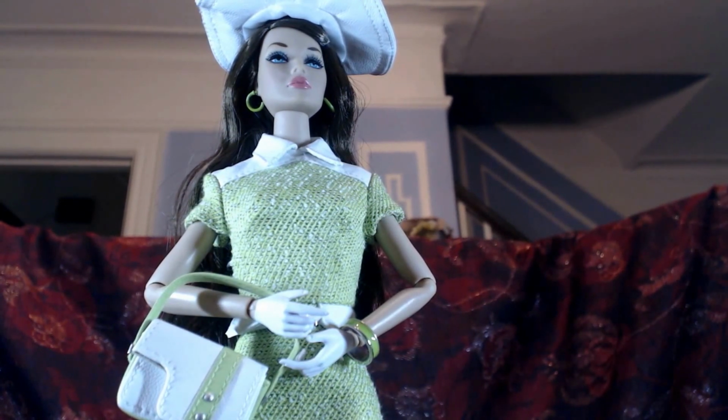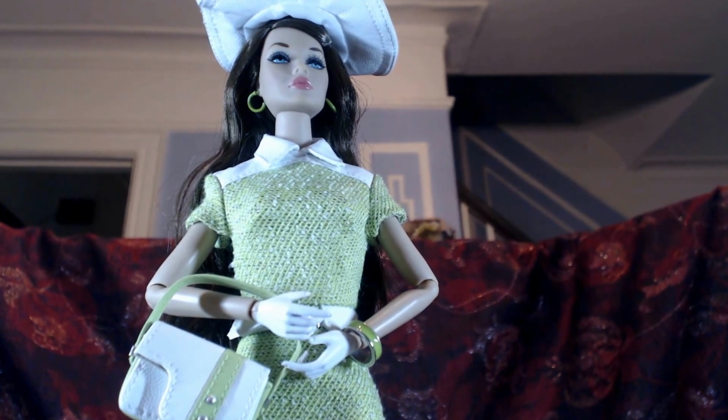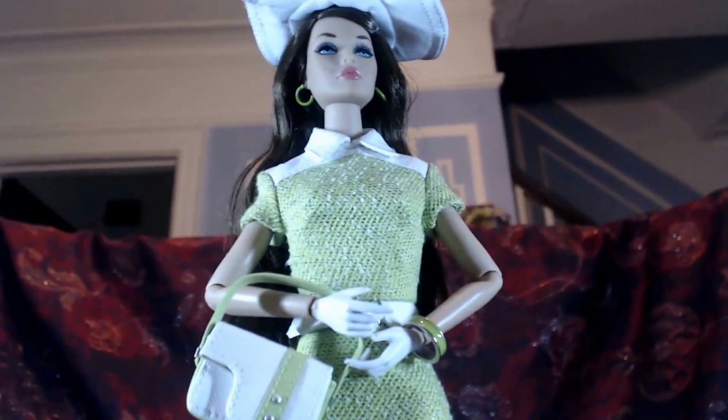So definitely, if you're W Club and you got her, you're probably very glad that you got her. You should be. If you see her on the secondary market, this is a good doll to have. And I would definitely look into her and see about getting her at a reasonable price.